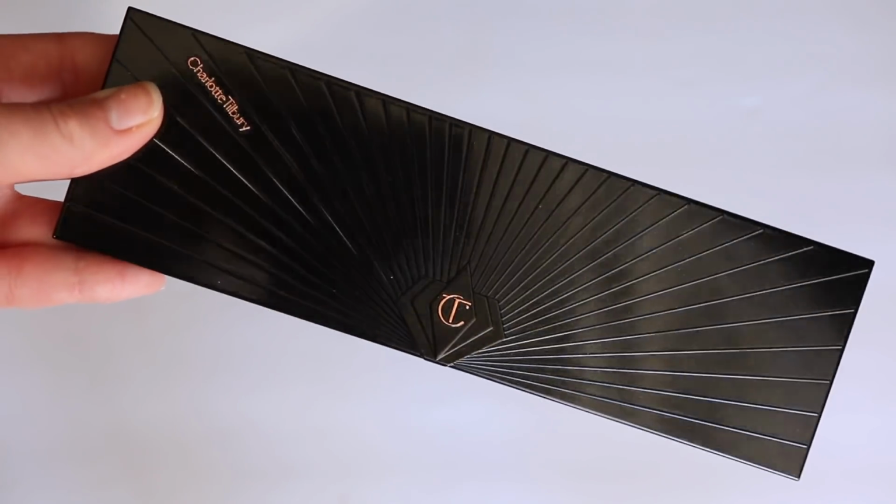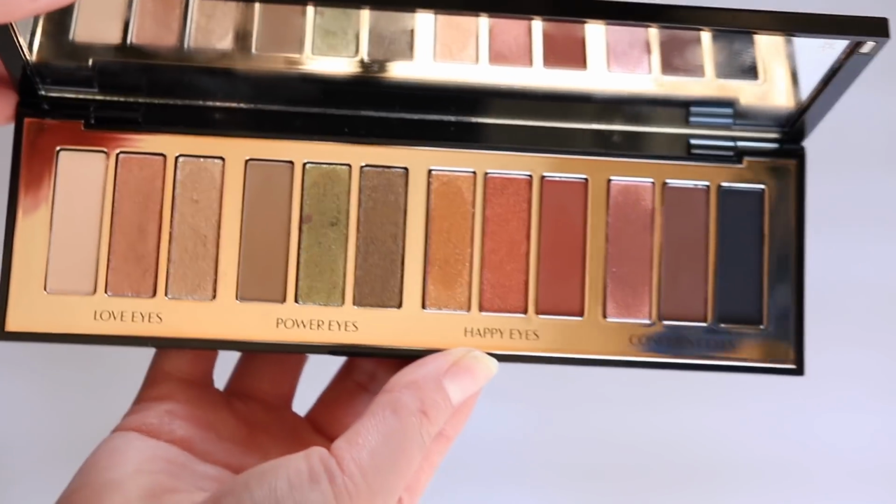The next trend that they outline in the article is statement eyes, but they're talking about just more high impact, sparkly, graphic looks for the eyes. So I'm going to go with something a little bit more sparkly with a palette that I've been really enjoying, which is this palette from Charlotte Tilbury. It's the Instant Eye Palette Smoky Eyes Are Forever.